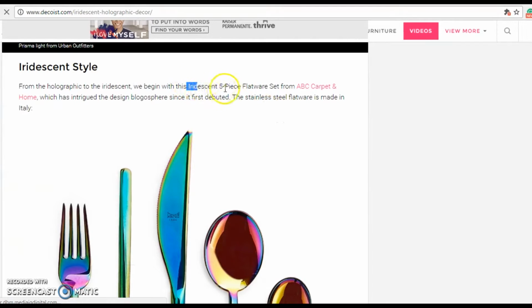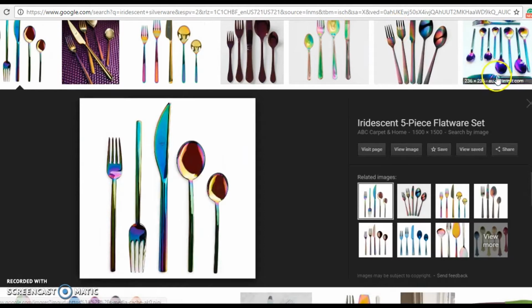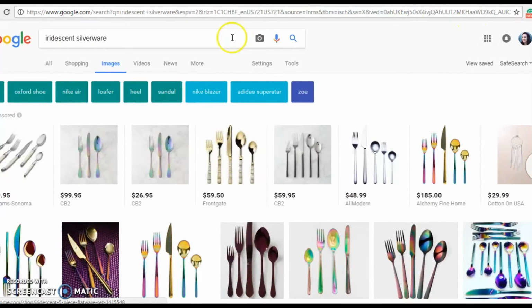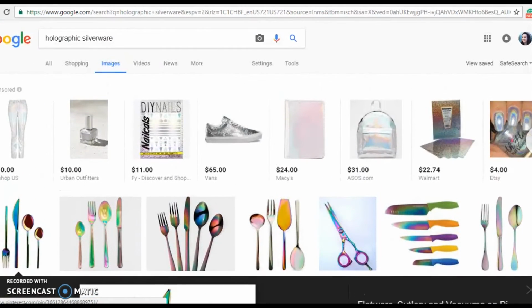But when I looked up iridescent and holo trends, I found something really cool. I found a set of iridescent utensils. I typed iridescent utensils into the Google search bar, and this is what I found. It was the same thing that matched up with the website that I found the trends on. But when I typed in holographic utensils, I came up with the same photos. So that leads me to believe that the internet thinks that iridescent and holographic are the same thing.